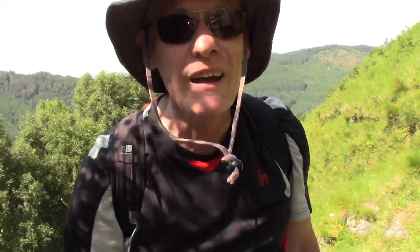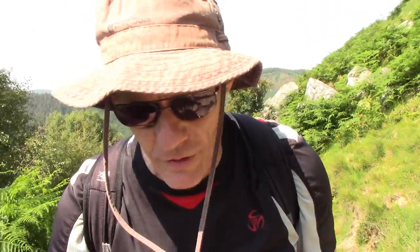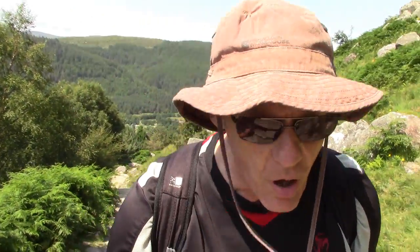I must say that this part of the walk is in a lot better condition than I remember it back in 1986. There was a really bad erosion problem on the lower parts of the walk, and the John Muir Trust, who are responsible for the maintaining of this path, have done an absolutely excellent job at keeping control of erosion.